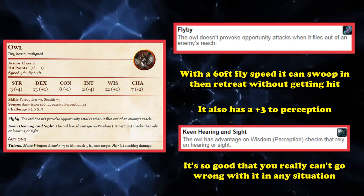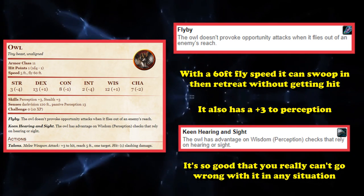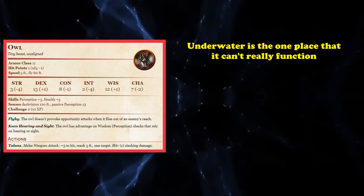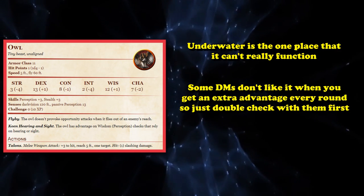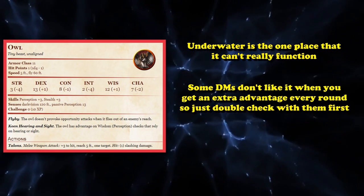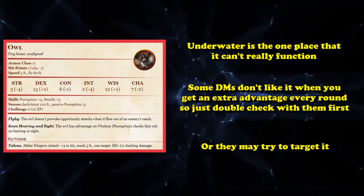The Owl is so good for the default option that you really can't go wrong in almost any situation picking the Owl, unless you're literally underwater. However, be warned, some DMs do not like it when you constantly give advantage with your familiar once per turn, so they might target the Owl more often if you use it for its excellent combat advantage.